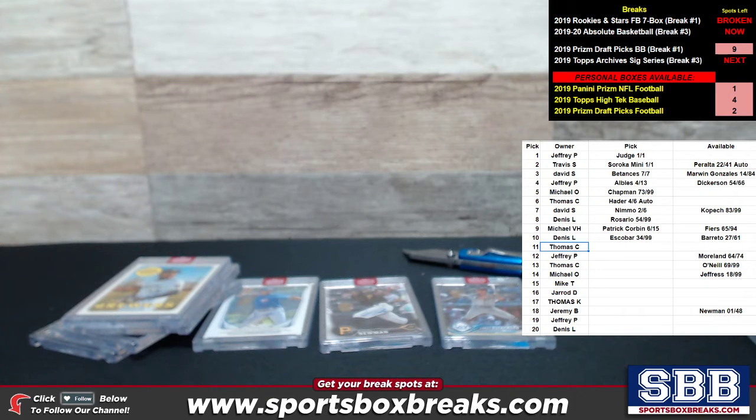Usually these hit drafts, Jeffrey and anybody else that's new to them, are like 5 or 6 cards. 20 cards is actually a really long hit draft, just an FYI. Usually there's just a few cards. Like we have more hit drafts on the site, Dynasty Baseball, which is fantastic, great product. There's literally 5 cards in the whole case. So those take a pretty quick amount of time to get through.